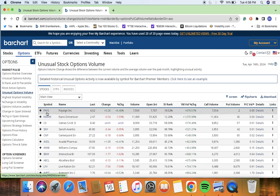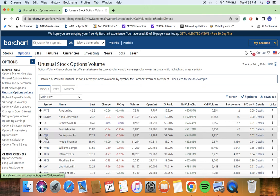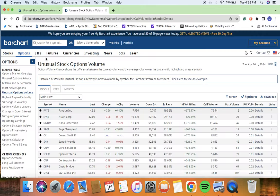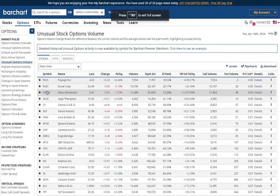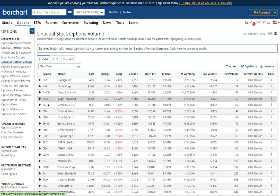So Nano Dimension, PaySign, I thought had an interesting chart. CX, more of an uptrend play, not really a super cycle low. Sanofi Aventis, I thought was really interesting. And don't get me started on another energy stock. We can't do another energy stock. Sorry, no more energy stocks for at least like three days. Okay. So anyway, Nano Dimension and Sphere Entertainment and Sanofi Aventis were on this screen.